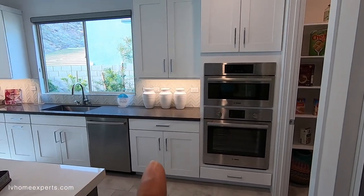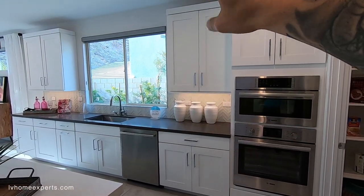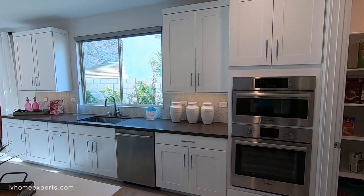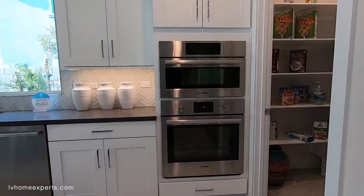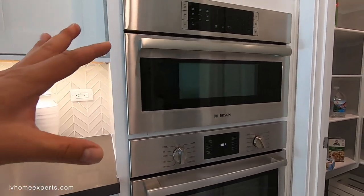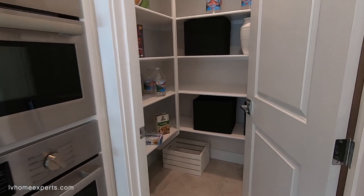So we have 42 upper cabinets on here with full overlays. And I believe with this builder, you already get that 3-inch crown on the overlays. Now, this is a microwave, conventional, and also a microwave. Here is your pantry.